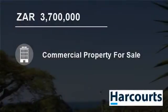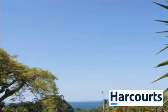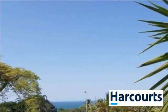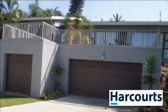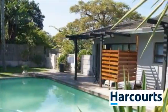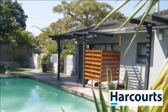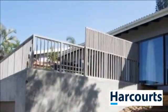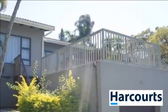Welcome to this 273 square meter commercial property for sale in Dolphin Coast, South Africa for R3,700,000. Awesome investment opportunity. This self-catering guest house in the heart of Ballito has great earning potential and is selling as a going concern. It is within walking distance of the beach and close to all amenities and only 10 minutes from King Shaka International Airport.